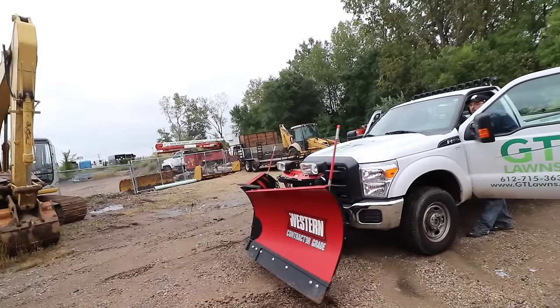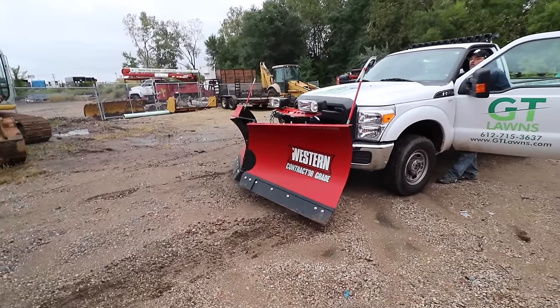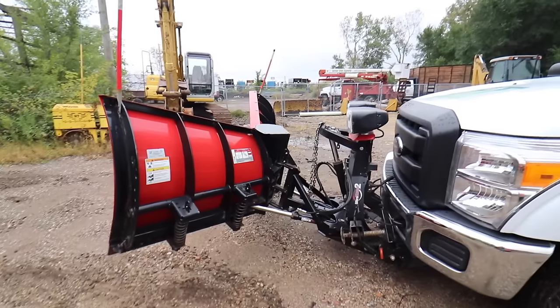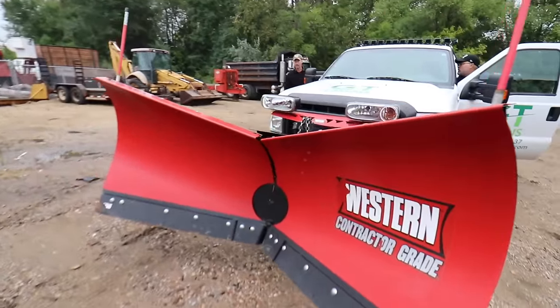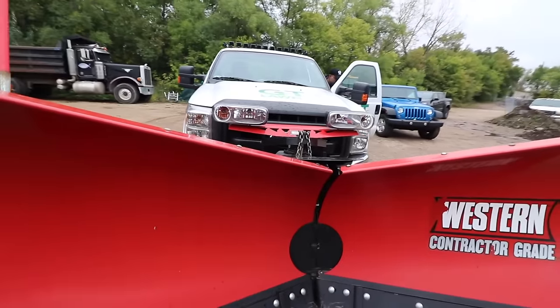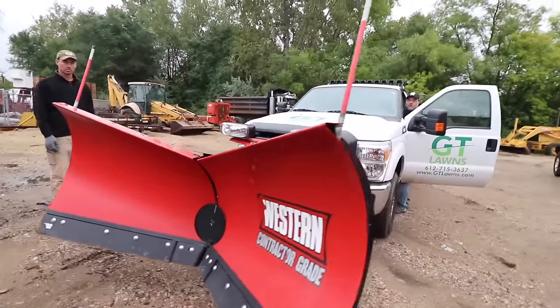All right. Give me a full B. There we go. How's the oil? Were you guys able to check that? Not yet. Okay. So what we'll do is we'll back it up, we'll flip it around and we'll hook up the pull plow, then we gotta check oil on both of them and we'll bring it up to the house.